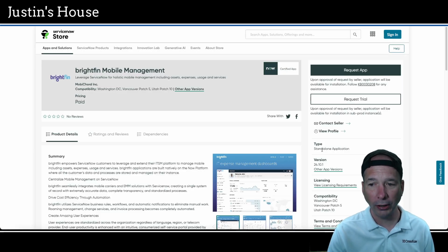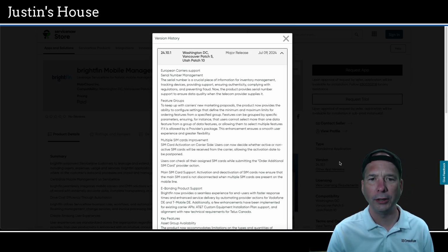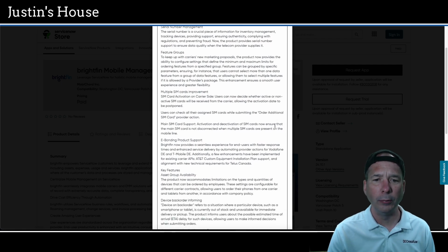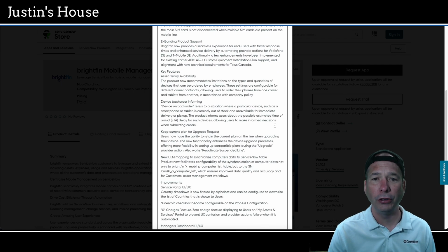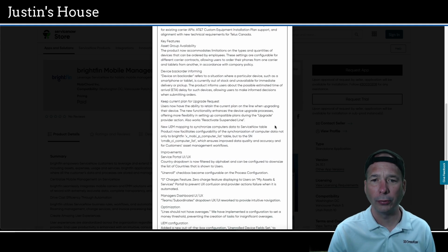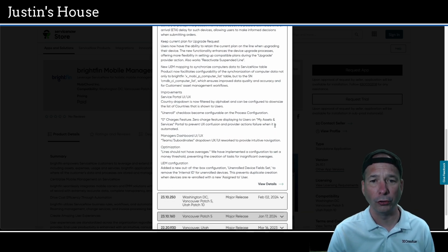It's Brightfin Mobile Management, updated version 24.10.1, and under European carrier support, we have serial number management, feature groups, multiple SIM cards improvement, e-bonding product support. Under key features, asset group availability, device backorder informing, keep current plan for upgrade requests, new UEM mapping to synchronize computers' data to ServiceNow table. Under improvements, service portal UI UX, manager's dashboard UI UX, optimization, and UEM configuration.